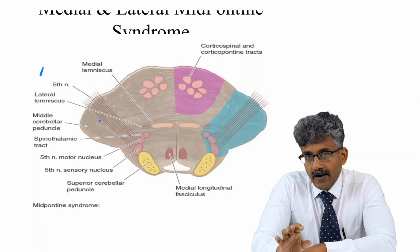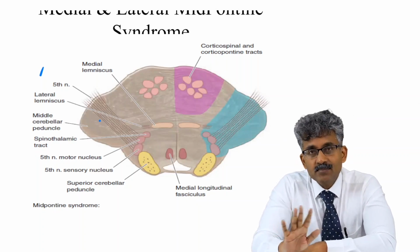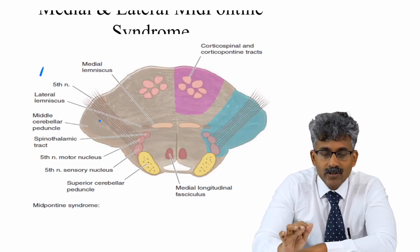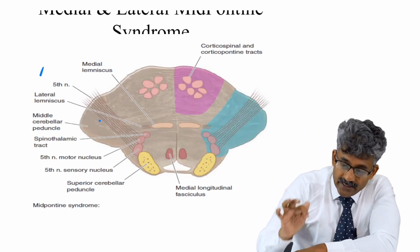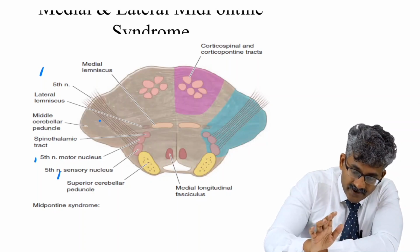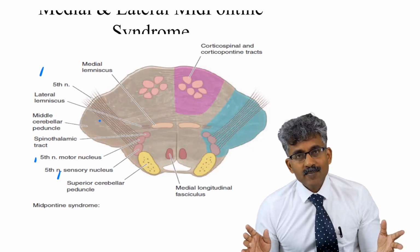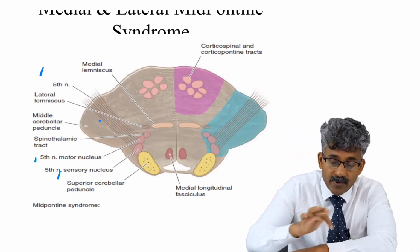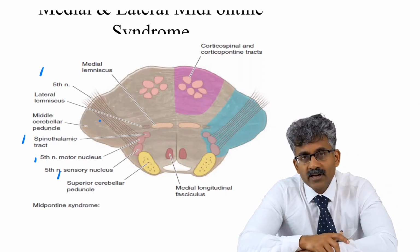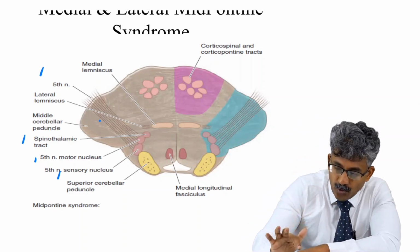Okay. And the principal sensory nucleus of the fifth nerve, which carries fine touch and vibration, will be affected, but not the descending nucleus. Descending will carry the pain and temperature. That won't be affected here. Only the principal sensory nucleus. So here you can see the sensory nucleus and the motor nucleus of the fifth nerve will be affected. And as I told, everywhere ataxia will be there because of the cerebellar peduncle. And lateral, as I told, spinothalamic tract is common in the lateral pontine syndrome. So lateral mid-pontine, spinothalamic tract will be affected. Okay, students. So very simple here, no problem.